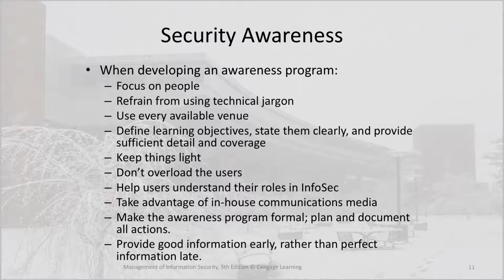When developing an awareness program, focus on people. Refrain from using technical jargon. Use every available venue. Define learning objectives, state them clearly, and provide sufficient detail and coverage. Keep things light. Don't overload the users. Help users understand their roles in information security.